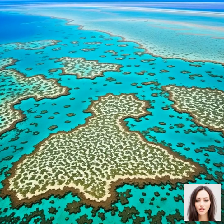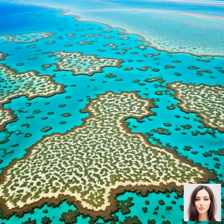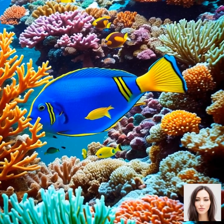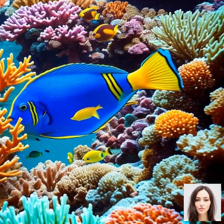Now that we've discussed the biodiversity and threats to the Great Barrier Reef, it's time to understand the importance of coral reefs as vital ecosystems that provide essential services for millions of people. Coral reefs are often referred to as the rainforests of the sea, and for good reason. They're incredibly productive and support a vast array of life.